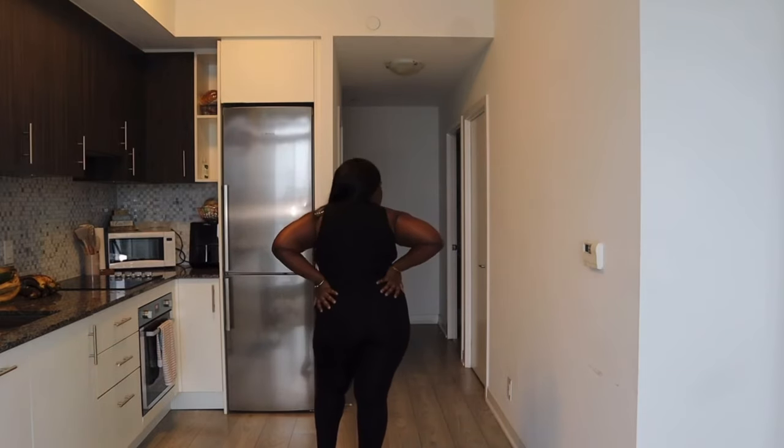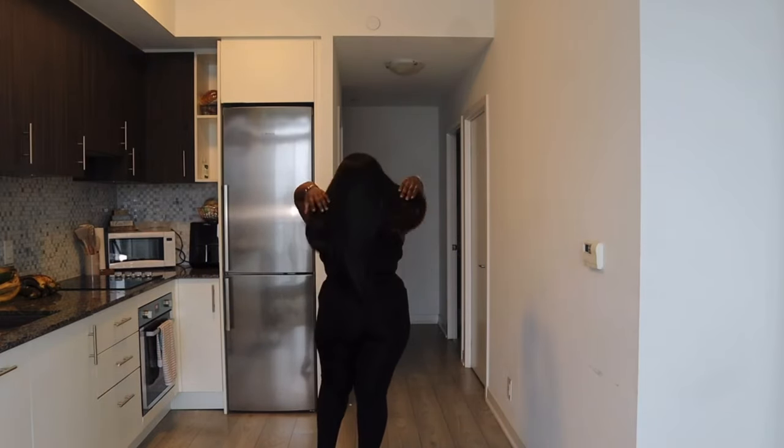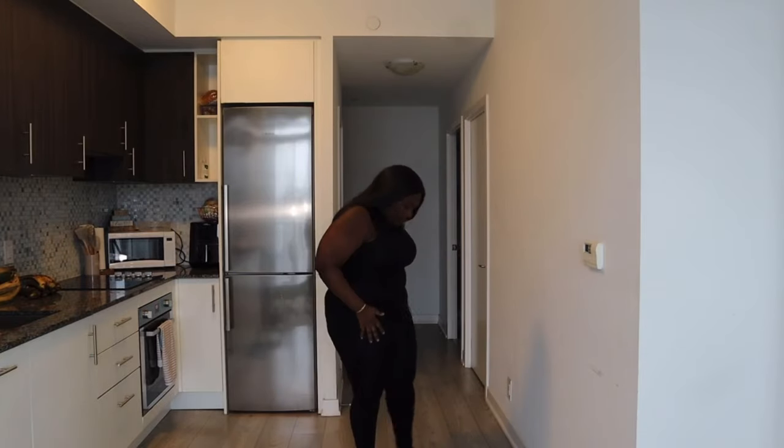So, let me zip it up for you guys and move back a little bit to show you what it looks like. If you guys can see me, this is how the romper looks here. This is the back. And this is the front. I am done. You guys don't know the excitement that I'm feeling. I am done.